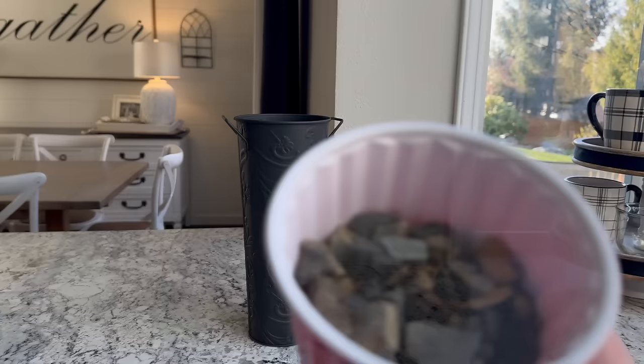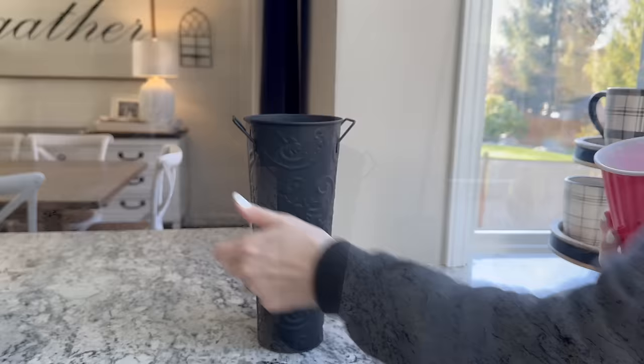Gravel can work not only for weighing the vase down so it doesn't become top heavy and easily tip over, but it's also helpful for holding the florals in place where you want them.